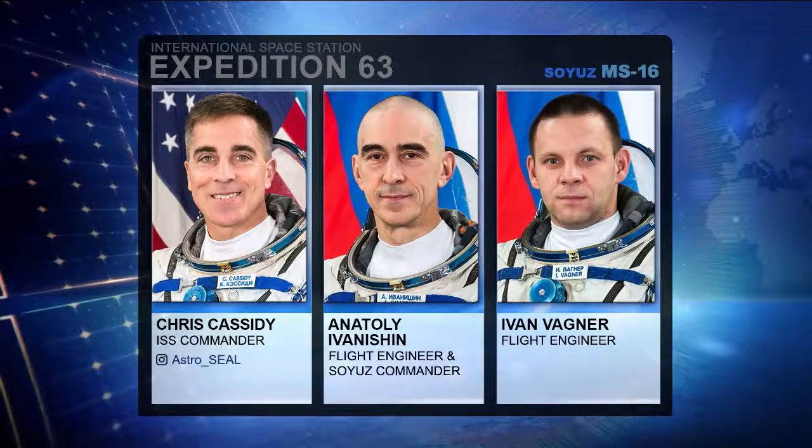As we mentioned a moment ago, Cassidy and Wagner will be working the Canadarm2 robotic arm. Cassidy is the prime for the grapple of the HTV cargo ship. He'll be backed up by Wagner, who will assist him and monitor the HTV's systems as it approaches the International Space Station from below, along what is known as the R-bar, or the radial vector, the imaginary line drawn between the International Space Station and the Earth.